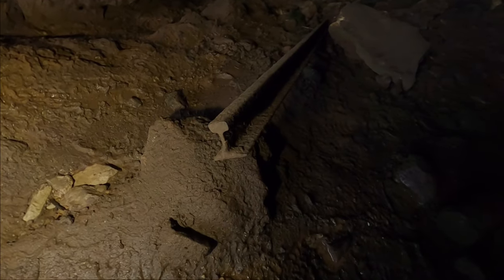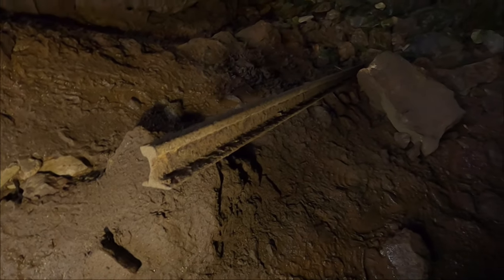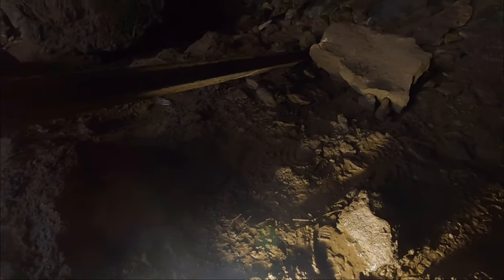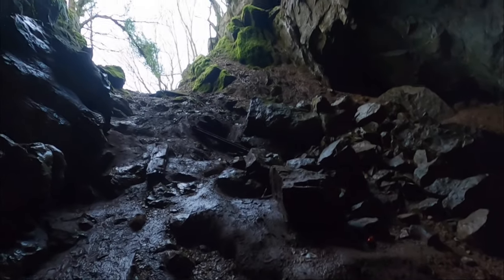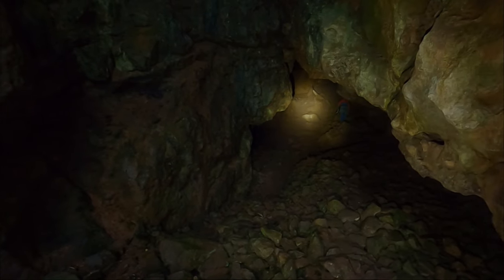There's a piece of rail, look. So that has probably come out of the one we've just been in, because looking at it, I can't see that this would have been able to have such a thing with having quite an entrance like that, unless it came here, then it was all carried up. Shine the light down, look. Get a better idea of how big it was, or is.